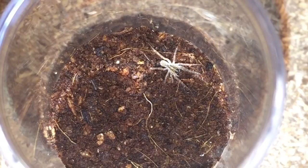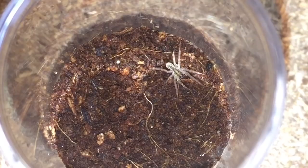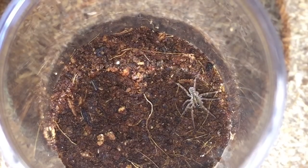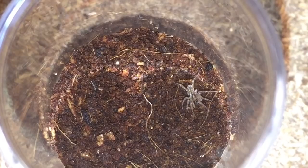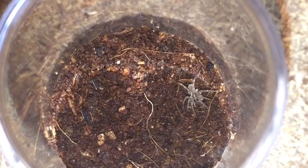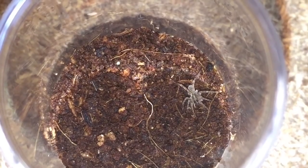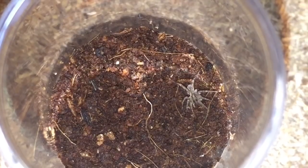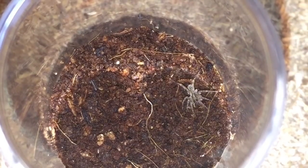And there is the first one walking around. This one freshly molted around about 5 days ago, so I'll offer it some food probably a little bit later. They're a bit difficult to feed because they're very, very small, probably around the 5 mil mark. So the only food I can give them is probably bean weevils or very, very small crickets, like micro crickets. So yeah, they're both doing perfectly fine.